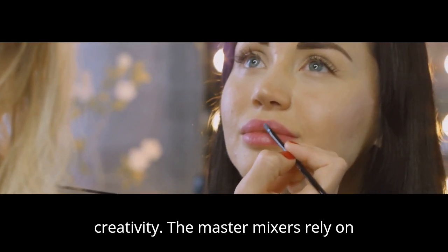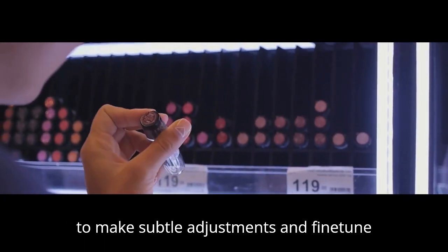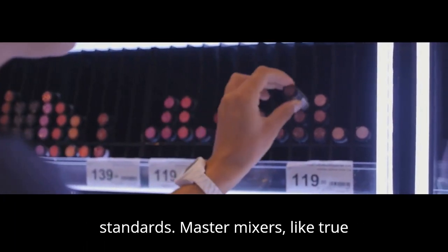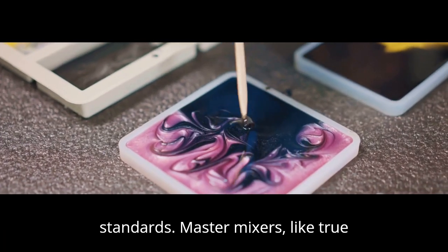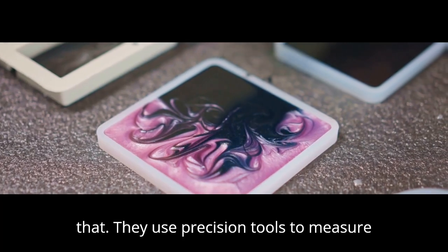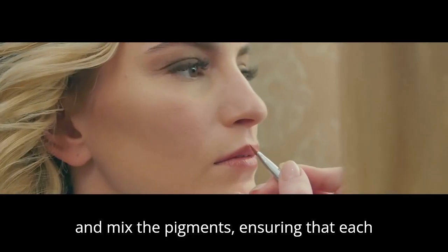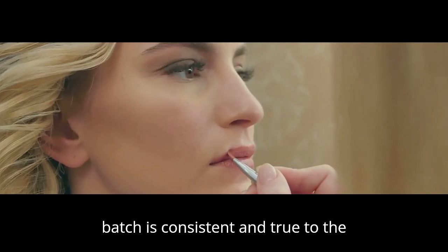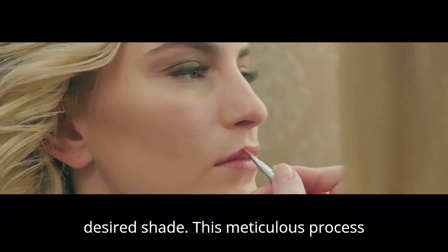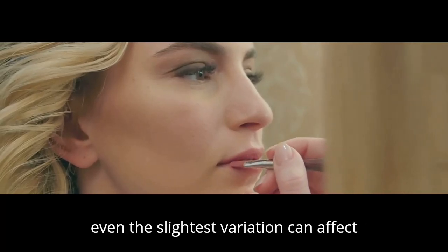The master mixers rely on their extensive knowledge and expertise to make subtle adjustments and fine-tune the color until it meets their exacting standards. Master mixers, like true artists, carefully combine pigments, adding a dash of this and a pinch of that. They use precision tools to measure and mix the pigments, ensuring that each batch is consistent and true to the desired shade. This meticulous process requires patience and a steady hand, as even the slightest variation can affect the final color.